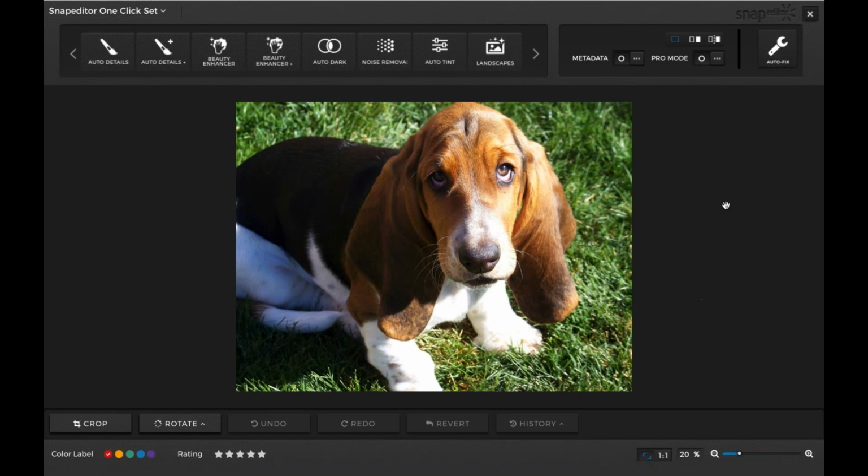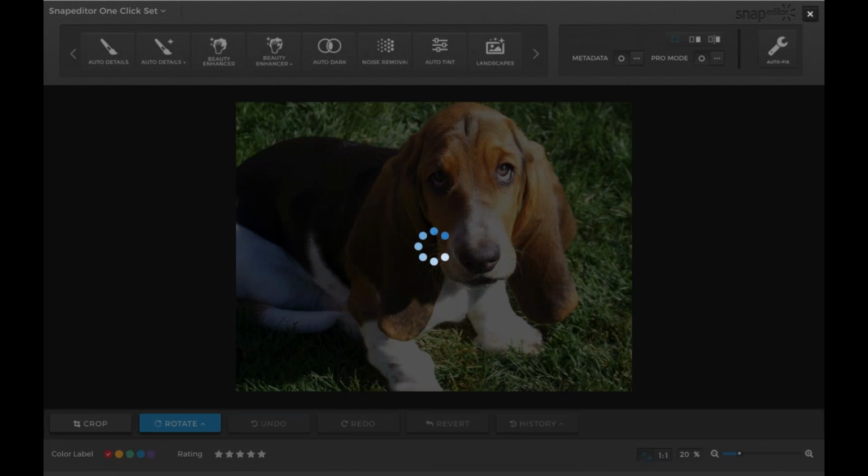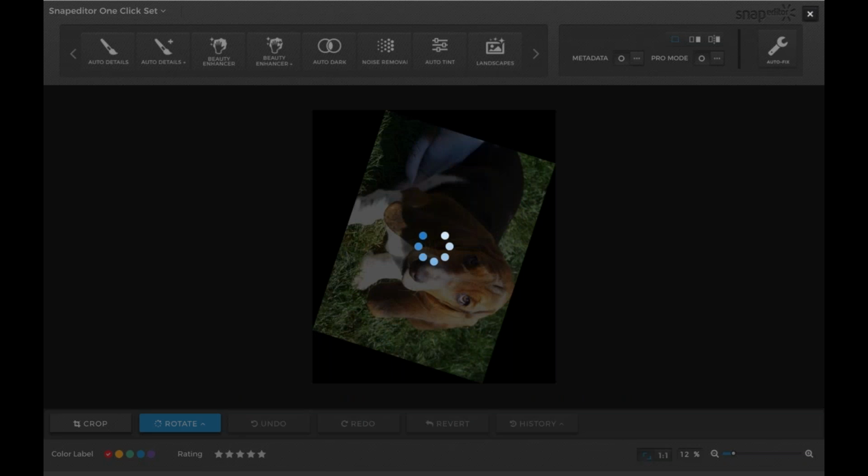So if I want to add hounds and things like that, I can do all sorts of different types of editing to it. So I could rotate it if I want. You'll see that I can just rotate it slightly. I can rotate a lot. When I'm done with it, click on done, and she's rotated. Takes just a minute. There's my rotation.